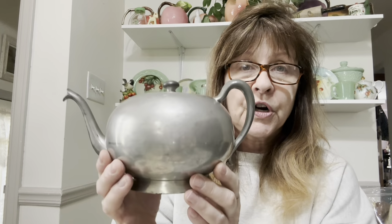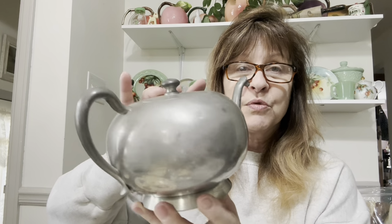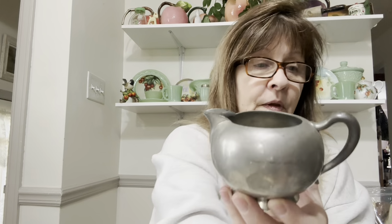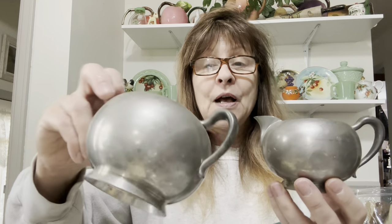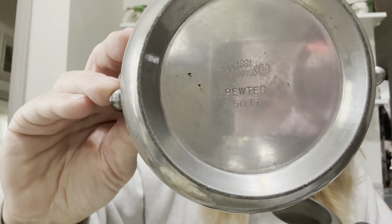Okay, then I found this. I showed this in my chat the other night with Scott and Vinny after Scott's live sale. Got this awesome pewter teapot. I got to clean these up because they're really dirty. But it's the teapot with the creamer and the sugar bowl. Now, the sugar bowl is missing its lid, but you know what? Back in the day, they didn't have lids. They had open sugar bowls. So what's the difference? But there it is, pewter.